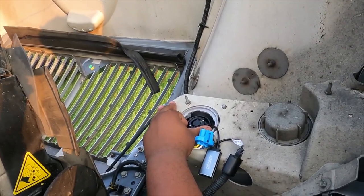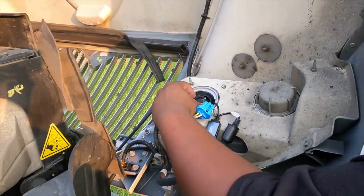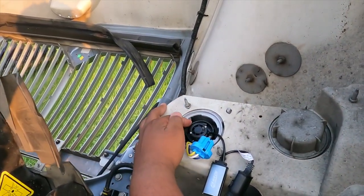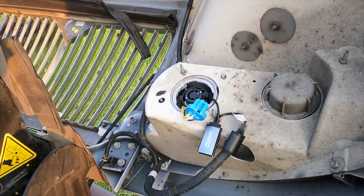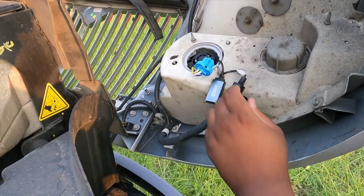Once you get the light lined up, just put this black clip on. Start over. All right, here we go. Once you get the black piece back on, you just turn it back in place, righty tighty, lefty loosey. Make sure it's locked. It ain't going nowhere. Okay. And now, it's plug and play.